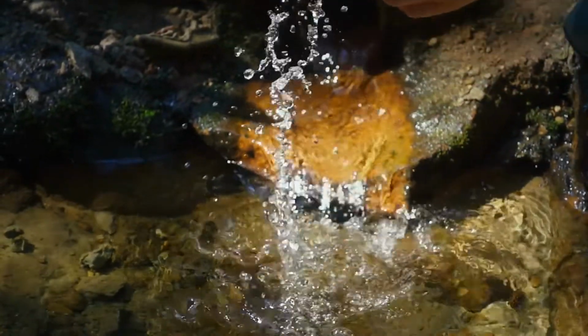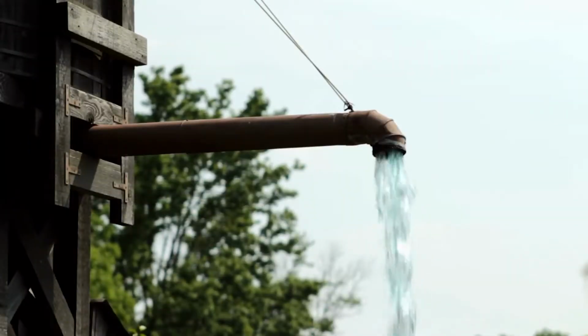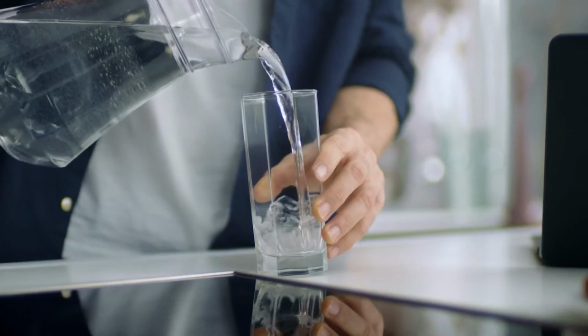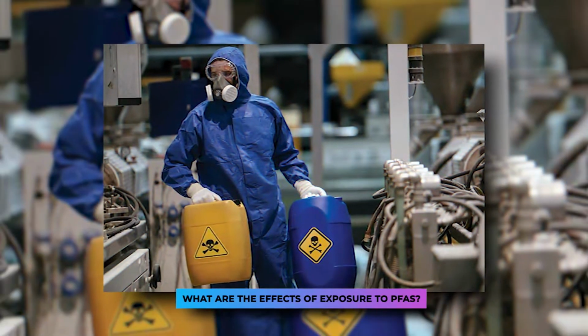Because they are forever chemicals, they don't degrade. PFAS mass just ends up migrating from one source to another, eventually reporting to water. And voila, that's how it ends up in our systems. What are the effects of exposure to PFAS?